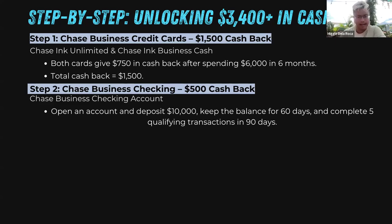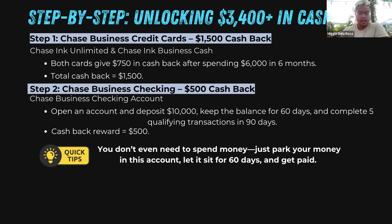The hard part here that a lot of you might have, after you get that cash back reward, is you might be thinking, I don't really need to be spending 6K in 6 months or something. For most businesses, you probably do, especially if you're doing real estate. You could probably spend that within 1 or 2 purchases.